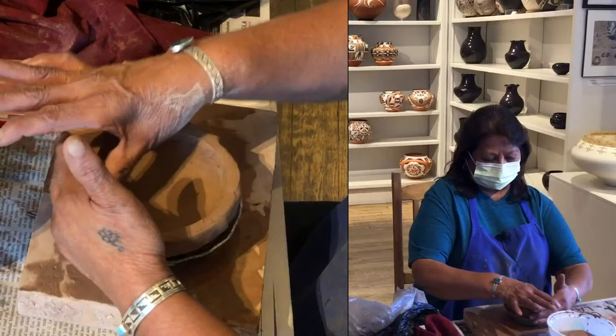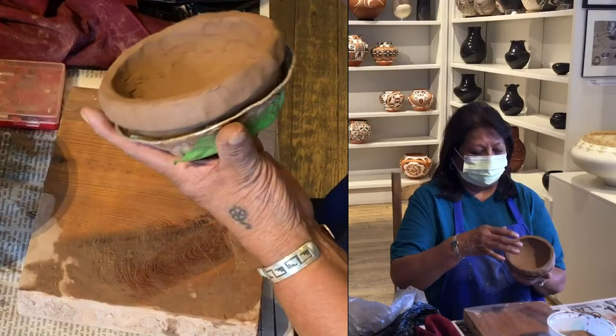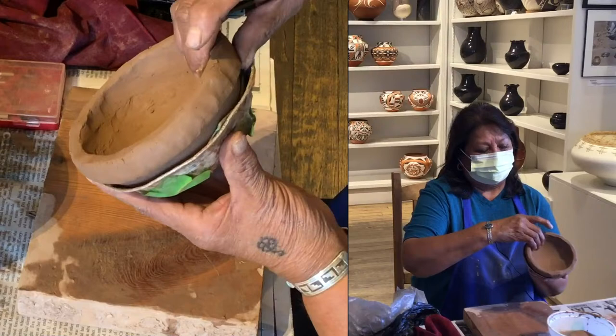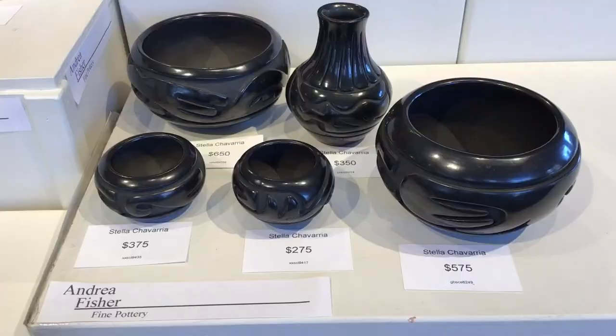And the San Juan way is different from the Santa Clara way? Yes, it's a little harder, I think, because you have to paint, and I'm not good at painting, so I don't do painting. But you're really good at carving. I can vouch for that. Carving's what we all did in our family, from my grandma to everybody. So I picked that up real good.